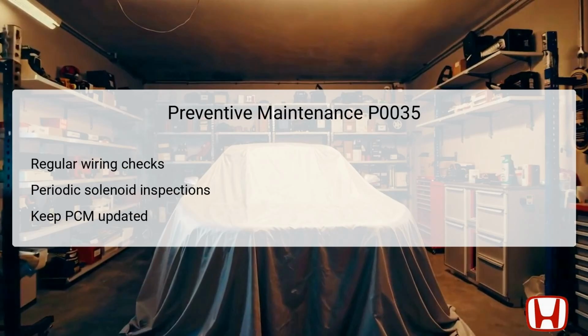To prevent future occurrences of DTC P0035, engaging in regular preventive maintenance practices is essential. Start with routine wiring checks for any insulation damage or loose connections that could impact circuit integrity. Periodic inspections of the turbocharger bypass control solenoid should also be performed to identify wear or malfunction early on. Additionally, keeping the PCM updated with the latest software ensures it functions optimally and can effectively communicate with all engine components. By establishing a regular maintenance schedule, vehicle owners can enhance reliability and performance while mitigating the risk of running into diagnostic trouble codes related to the turbocharger system.